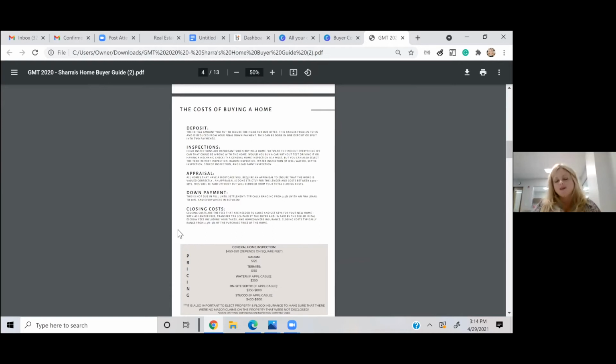But so often what people don't realize is the other costs that go into purchasing a home, specifically the closing costs. Because closing costs truly, when you include everything, including the lender escrows for your taxes, you really should use a number of about 4 to 5%.